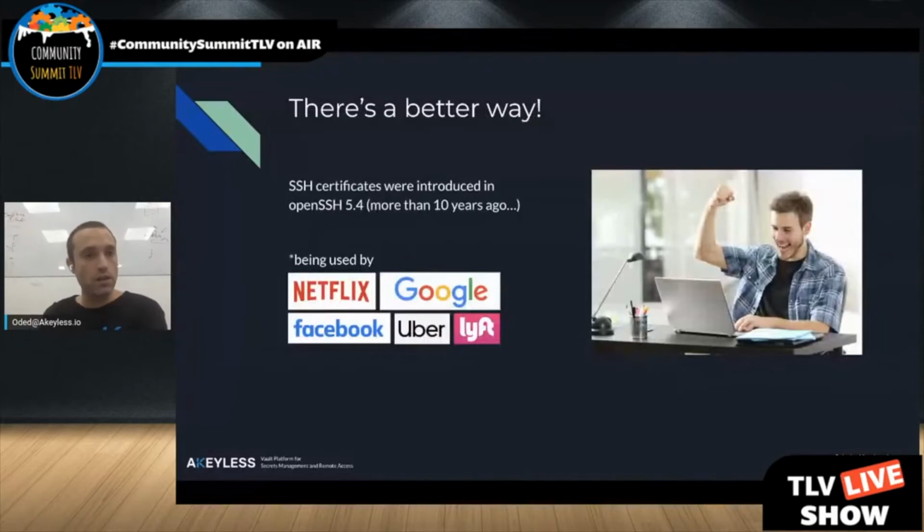The good news is that there is a much better way, which is currently being used by large brands, such as the ones you see in front of you. And those have been using it for the last few years now. SSH certificates were introduced in OpenSSH 5.4. That was a long time ago.